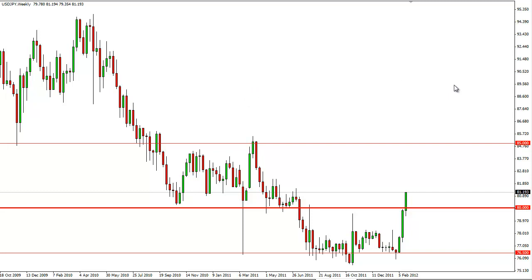So let's take a look at what we have technically. And I may say one or two words about the Bank of Japan, but truthfully, it's the technicals that really matter at the end of the day.